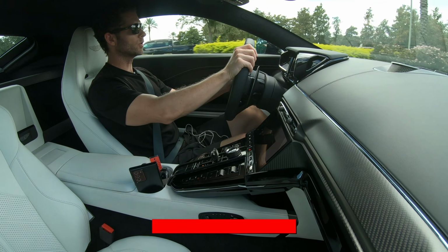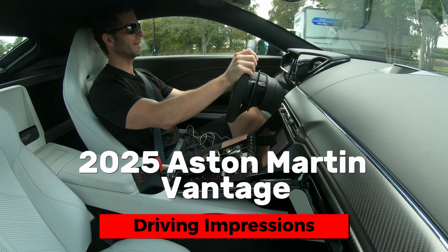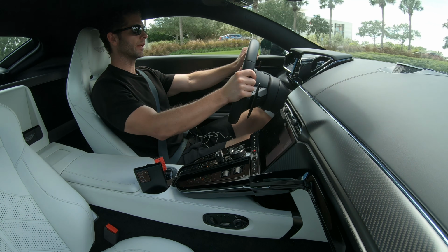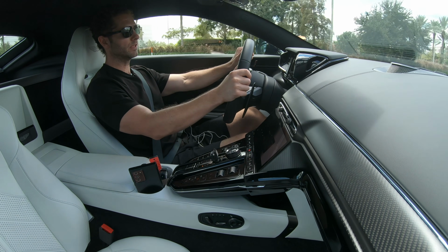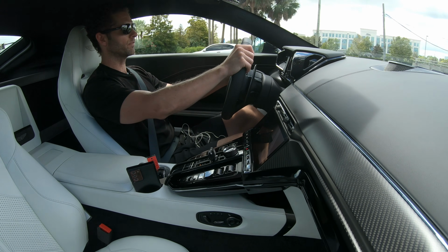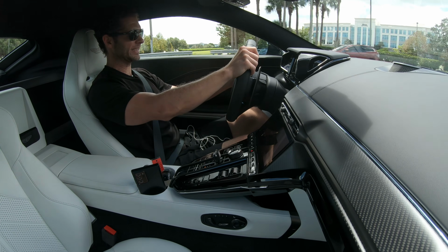All right, guys. So driving the new 2025 Aston Martin Vantage. This is the facelifted version, and it's also got the revised engine from AMG, that 4-liter twin-turbo V8 that is actually shared with the DB12, but it gives a little bit less output. This one particularly has 656 horsepower versus the DB12's 671.